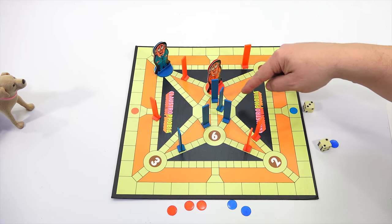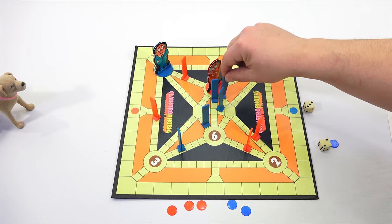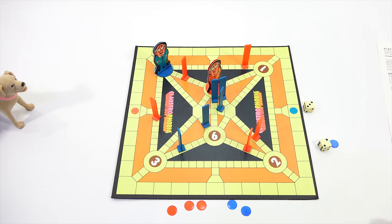Okay, so I'm going to move this one three. Oh, boy. Really closed in. And then I'm going to move... I see what you're going, though. You got three of my spaces blocked.